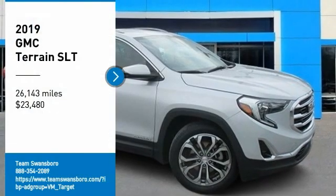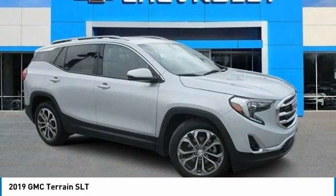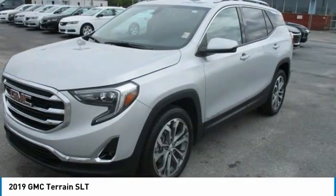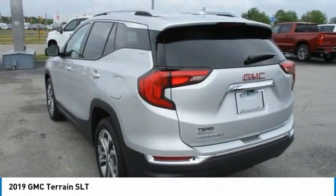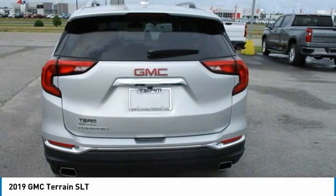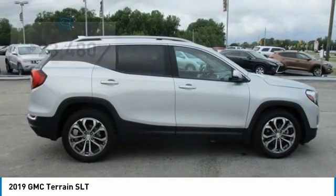You are going to love the 2019 Terrain. The GMC Terrain combines the benefits of a crossover with the style and functionality of an SUV. Terrain offers uncompromised capability, a balanced stance, and a commanding view of the road, letting occupants enjoy a confident driving experience. And an EPA estimated 32 highway MPG is not bad either, and is priced below $25,000.